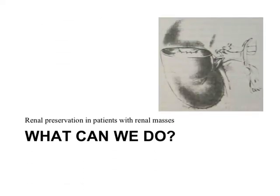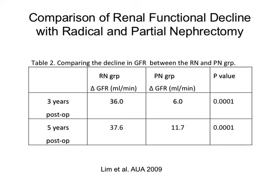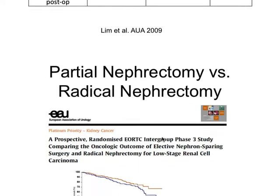So what can we do about that? We can do partial nephrectomies, and this is not surprising. Many individuals have shown, and it makes sense, that people who have partial nephrectomies, at long-term 5 year follow-up, have reduced delta GFRs compared to radical nephrectomy. A loss of 37 mils per minute versus 11.